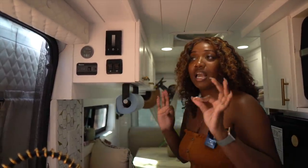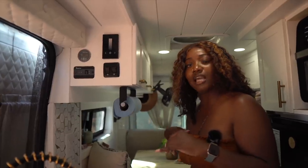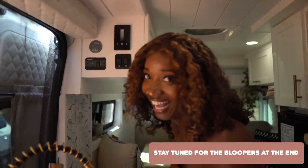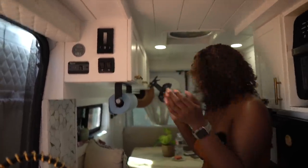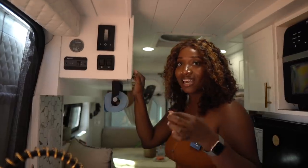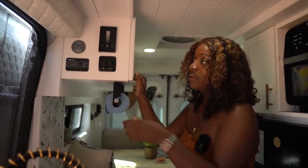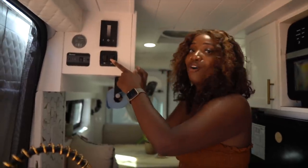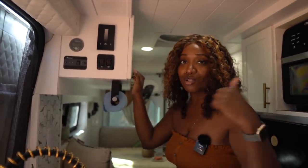I have a 7 ounce gray, is it ounce? No. Gallon, thank you. That's a little small. I have a 7 gallon gray water tank underneath the van, and then this water pump is the water pump for my sink and also for my shower.